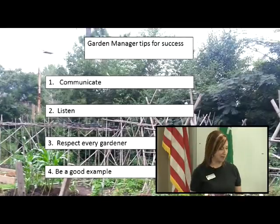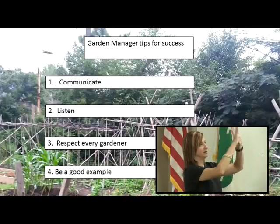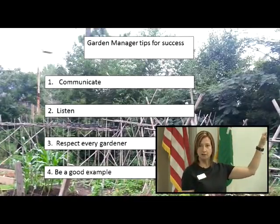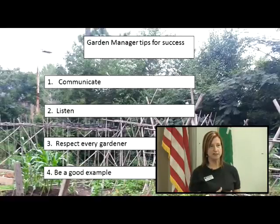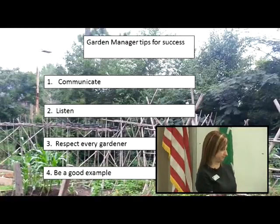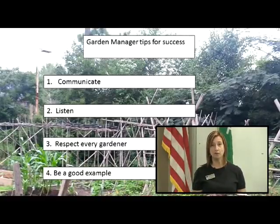You also could have a wonderful bulletin board in your garden that is glass encased and waterproof. And you can put notices up there, like, found some gloves, somebody left their gloves. But finding a way to communicate with all the gardeners is essential. So the garden manager needs to be a good communicator. Here she also has to be a good listener because they're going to get an earful.